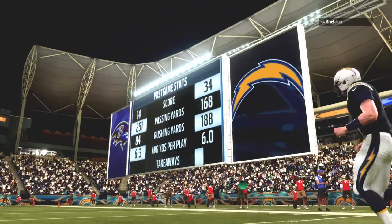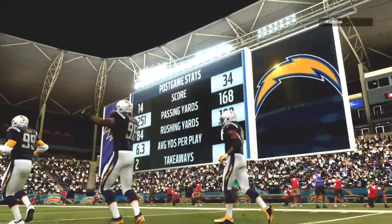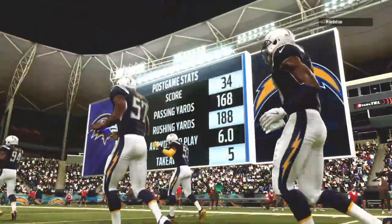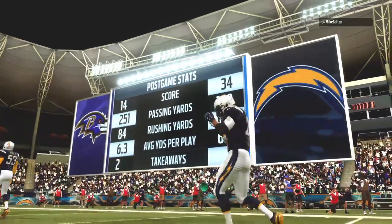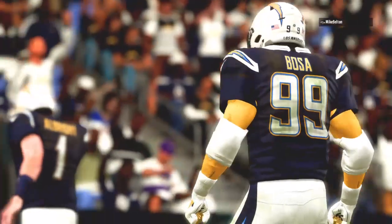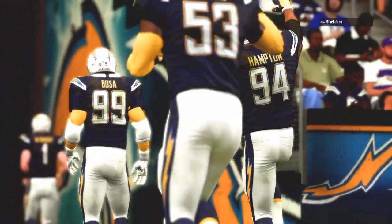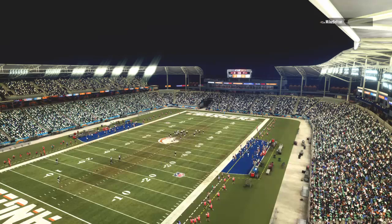So for the home team here, they're into the win column now as they move to 1-2 on the young season. And they'll be able to enjoy this one through the bye week before they get back at it again. Meanwhile, for the Ravens, they will fall to a similar mark at 1-2. And they'll try and turn things around next week as they have a date at MetLife Stadium with the New York Jets.